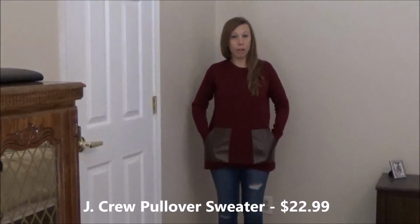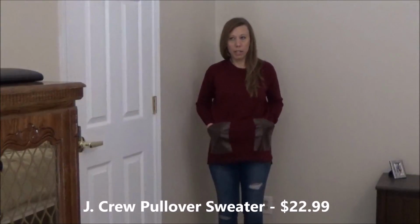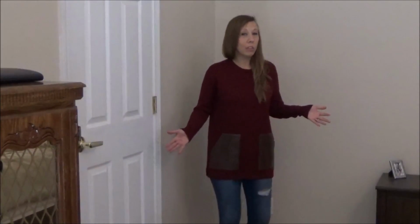Again, I think the leather pockets are an interesting detail. Oh, and they're actually really soft on the inside, the leather is. But I don't know. Again, I don't know that there's anything that excites me about the sweater. It's just, yeah, it's a nice sweater. Again, maybe a little bit itchy. Maybe I'm just having an itchy skin day. But it's an okay sweater. Let's go to the next top.